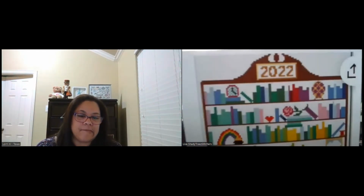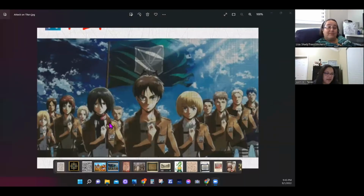Number four, graduation. Stitch on a project that contains an item that could be given as a graduation gift. Well, temperature bookshelf has a clock. Very true. I am using my free pass, but if I were to use Attack on Titan, one of the characters has a really nice scarf, and I would give a cashmere scarf as a graduation gift. Fair enough.